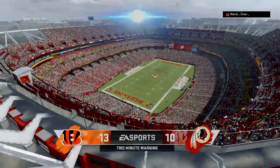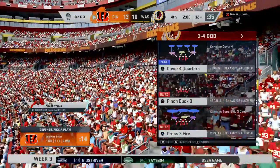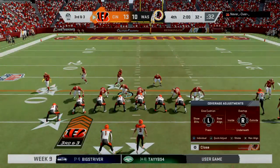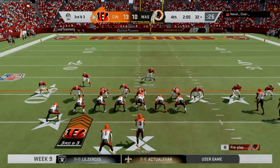3 points separating these two sides with 2 minutes left to go in the 4th. So the Bengals in possession of the football here as we get you reset. And let's see what they've come up with offensively after having time to talk it over.